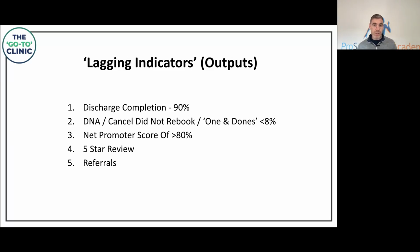Now, the key thing with numbers is numbers are an output. They're what we would call a lagging indicator. So lagging means the numbers tell us what happened after the event. So again, as clinic owners, we want the ideal gold standard of every patient that comes in, out of all of them, 90% of them go on and they are discharged and they're raving fans. We want ideally our cancellations or our did not attend, drop-offs to be less than 8%. And I'll talk about those numbers in a second.